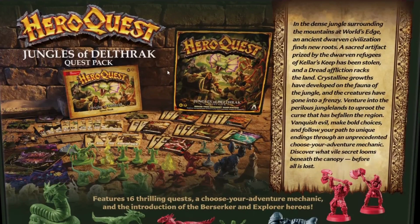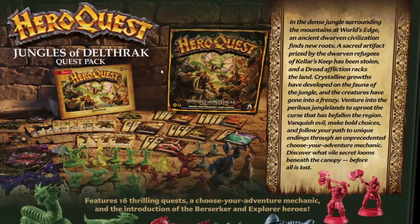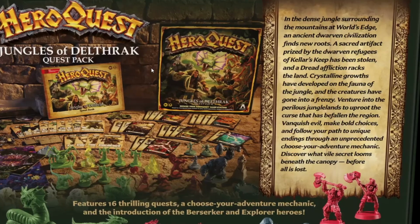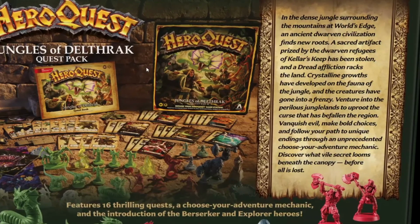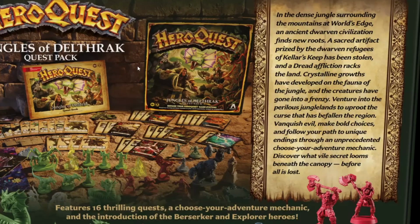In the dense jungle surrounding the mountains at World's Edge, an ancient Dwarven civilization finds new roots. A sacred artifact prized by the Dwarven refugees of Keller's Keep has been stolen, and a dread affliction racks the land. Crystalline growths have developed on the fauna of the jungle, and the creatures have gone into a frenzy. Venture into the perilous jungle lands to uproot the curse that has befallen the region. Vanquish evil, make bold choices, and follow your path to unique endings through an unprecedented choose-your-adventure mechanic. Discover what vile secret looms beneath the canopy, before all is lost.